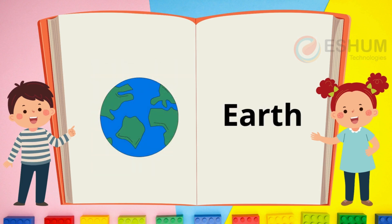Earth. In the picture you see Earth. It is the planet that we live on. There are land and sea on the earth. Where is your country on earth?